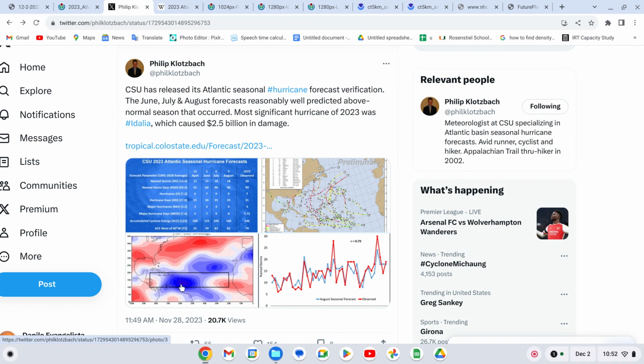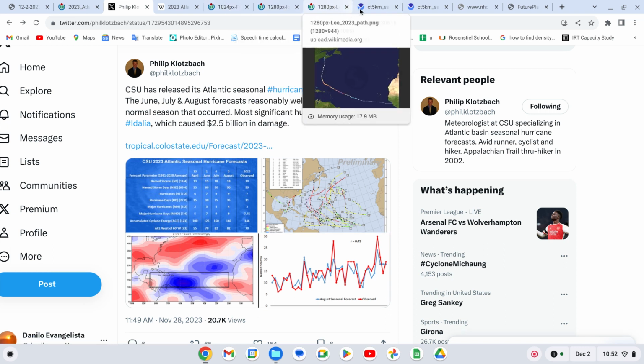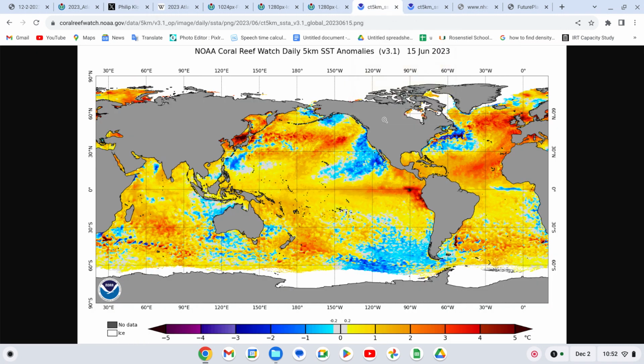But obviously, in a typical active season, that is a very positive factor that does contribute to the season being active. So we had that, plus, and probably a contributing factor as to why the shear was very low this year, notice the Atlantic. This is a snapshot from the NOAA Coral Reef Watch from June 15th of this year, so the early season. And look at the Atlantic, see how warm that was.